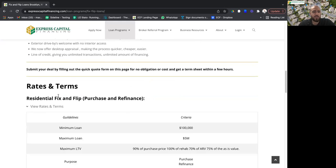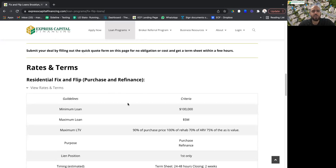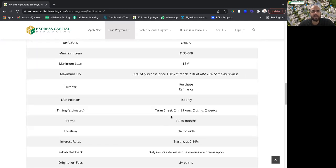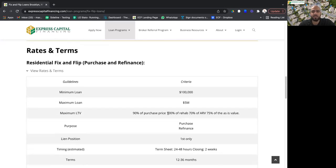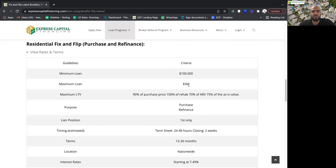Now, if you go on our website and go to the rates and terms section, you'll see a really strong guideline to how we lend, right? So you'll see our minimum loan amount, which is $100,000, our maximum loan amount, which on this product is $5 million, and our max LTV, which we discussed, which was 90 and 100, with 75% of the after repair value.